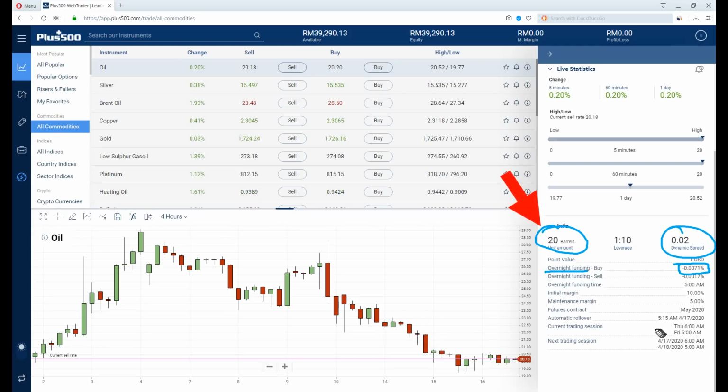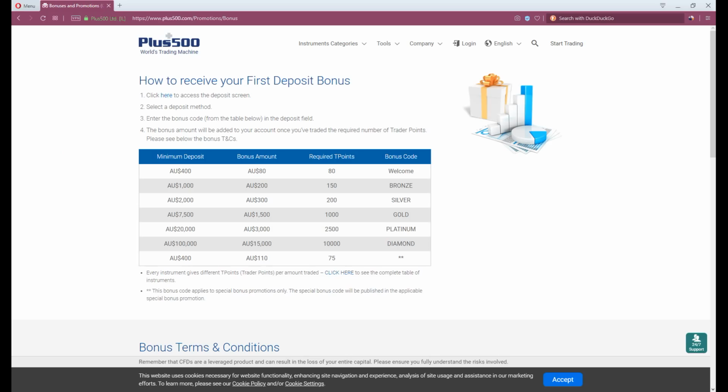The minimum contract size allowed to trade on crude oil is 20 units or 20 cents per pip. The leverage is 1 to 10. The overnight fee here is extremely cheap compared to other brokers. Plus 500 is a recommended broker. They also have a deposit bonus. I remember it was 20% on the first $1,000 deposit.